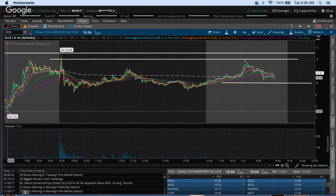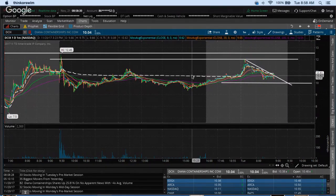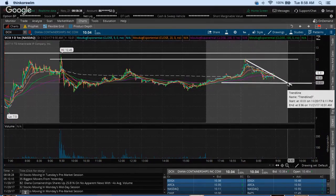Let's see. So again, I'm going to watch for a short. It's really simple. I'm just going to be looking to short this below $10. Again, this was a penny stock. It's supposed to be worth a couple dollars a share. It is losing volume, so I think it might be good for one little short play today, probably below $10.